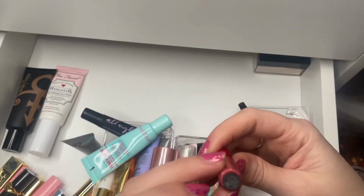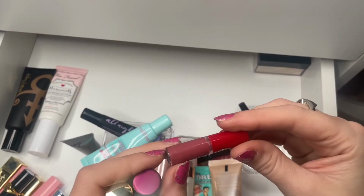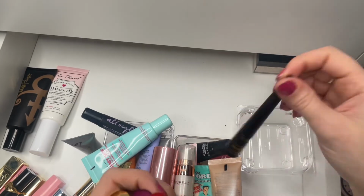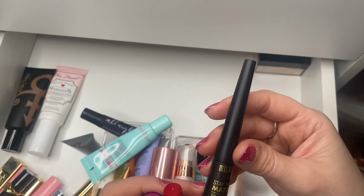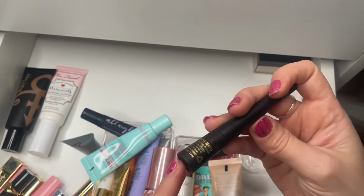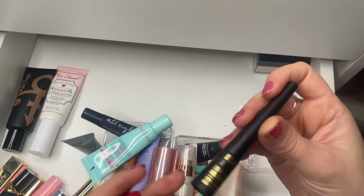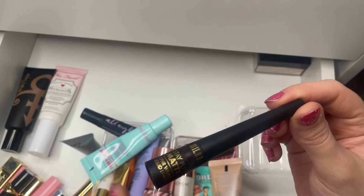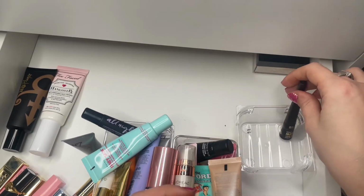This is one from Givenchy and this is in shade 501. It's just their liquid lipstick. Beautiful rosy berry color. And then, oddly enough, I have this Milani Stay Put Matte 17 Hour Liquid Liner in the shade 02 Coffee. I should probably use this because I've been wanting to use a brown liner. But yeah, there you go.